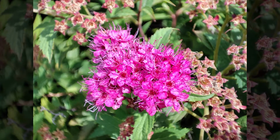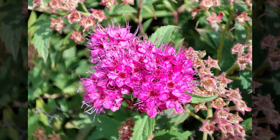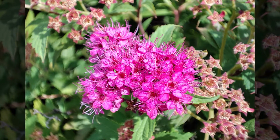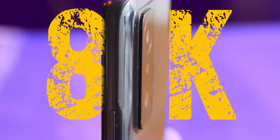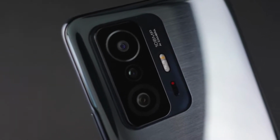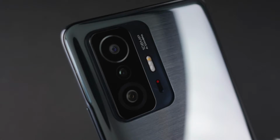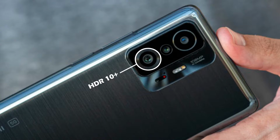11T Pro macro photos show good detail and sharpness but their white balance is a bit poor and the colors may be a little lighter or more vivid. With the main camera you can record 8K 30 frames or 4K 120 frames per second video, which has really great performance in focus speed, but it has no OIS, which is not bad performance but not good at all at this price. This phone also has the ability to record HDR10 Plus video, which is really great. This device also has features such as audio zoom and cinematic mode.